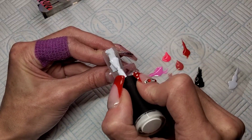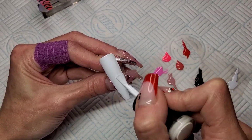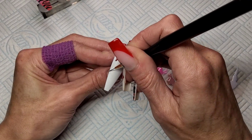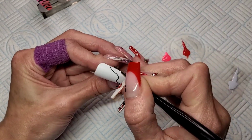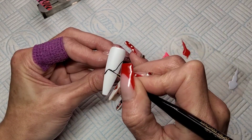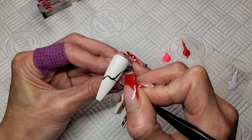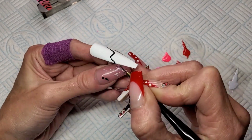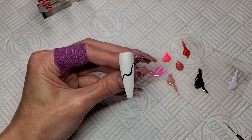So onto this 4th nail. So this is going to be a full nail of the perfect white. Again, I'm just doing one coat, and we're going to start with a black squiggly line, and where I've got where the curves are, I like to do the line a little bit thicker. You don't really want the line to be the exact same width, so I kind of do the lines a little bit thicker on the curves.